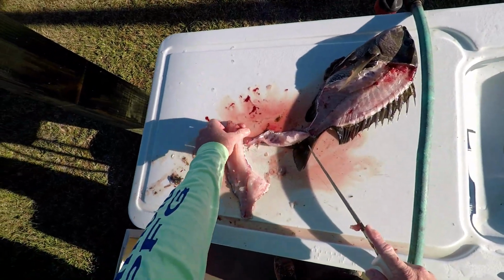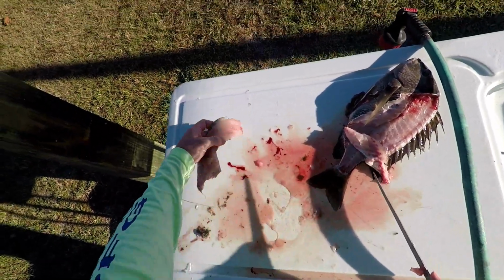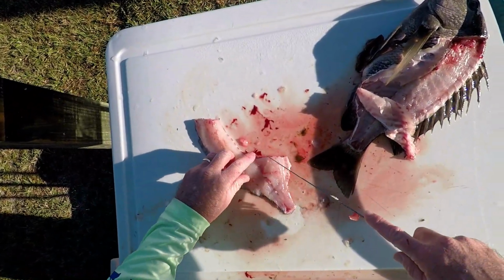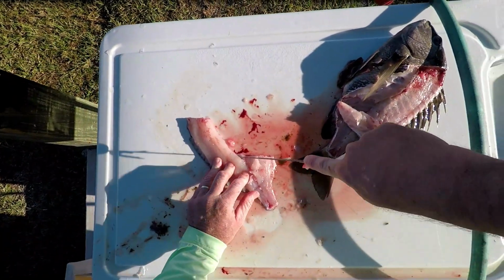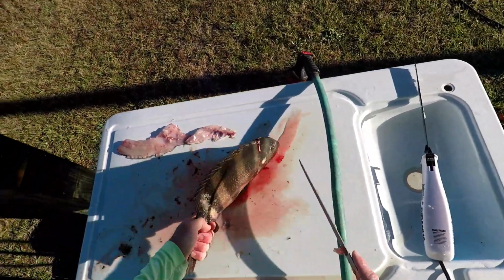And there you go. Alright, so I feel like I got all the bones. There's one right there. There we go. Alright, so we just have to flip and do the other side.